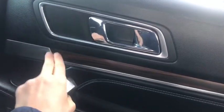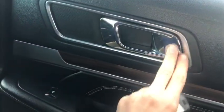Coat hook, and your air vents are up here as well. And there's some underneath of the seat. On the door panel, all of the wood grain and a brushed aluminum trim accenting, and your chrome door handle, as well as a cup holder on the door, some storage, and a little grab handle here.